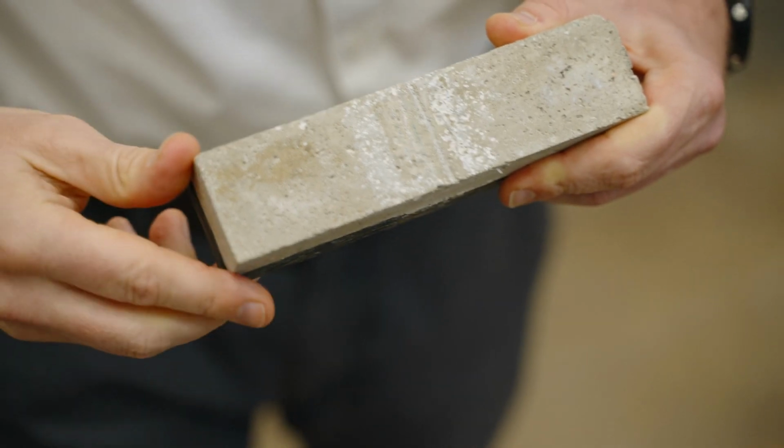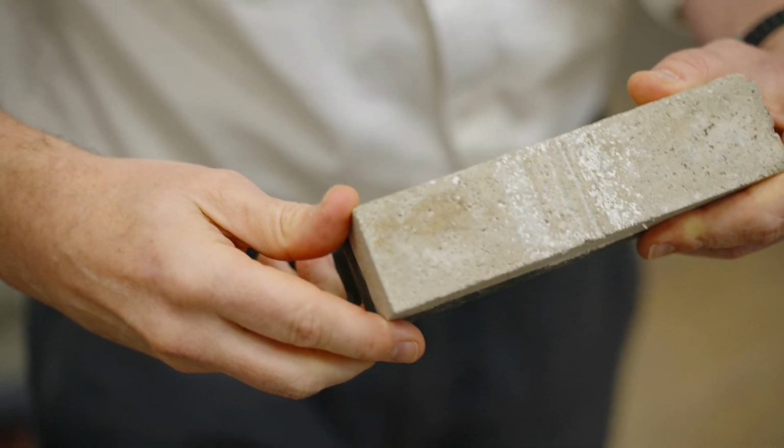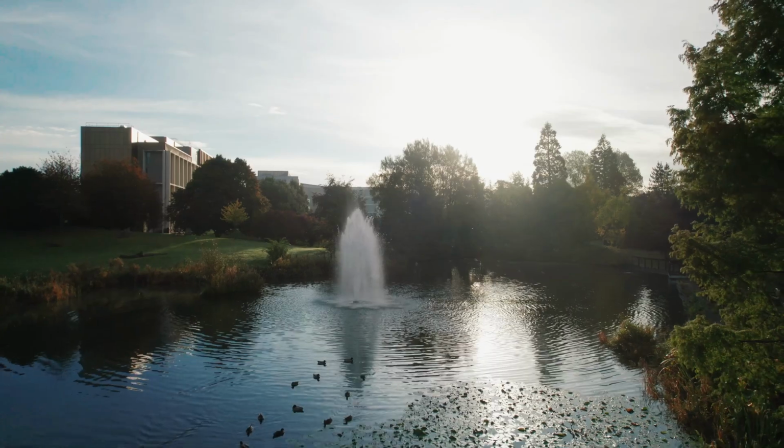We've got a piece of self-healing concrete here. It was made probably 4 or 5 years ago. It was cracked and it was allowed to heal, and all that's left is a very tiny scar.